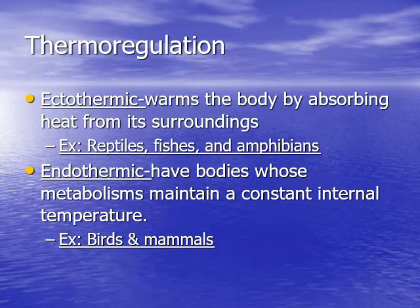Now, there are some advantages and drawbacks to both of these. Ectotherms, the big disadvantage is that they are very dependent upon their environment. They have to seek out heat. If they can't find it, they're going to be in trouble. However, one of the positives to this is that they don't usually have to eat as much because they don't burn as much energy. So they're not going to have to seek out as much food as something like an endotherm would. Endotherms have the advantage of being able to control their body temperature somewhat, but they're going to have to eat more food, more fuel to run this process.